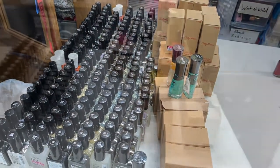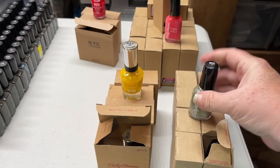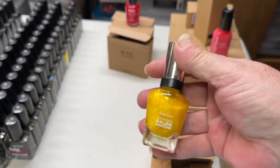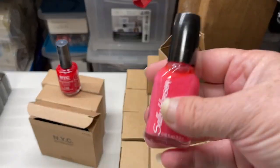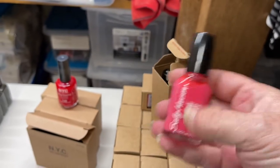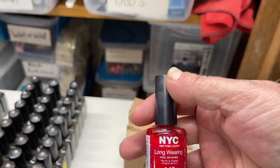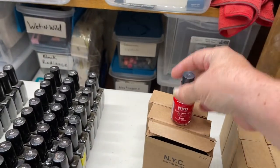Still going through all that. All right, so in these boxes, I have 850 Pumping Iron. That's in these, they're two per box. In these here, I have 833 Hello Sunshine. That's gorgeous. And then in all of these boxes, I have number 260 Party Hardy. And I thought this was NYX. It's not. It's NYC New York Colors. Number 148 Fuchsia Glamour. Got three boxes of those.